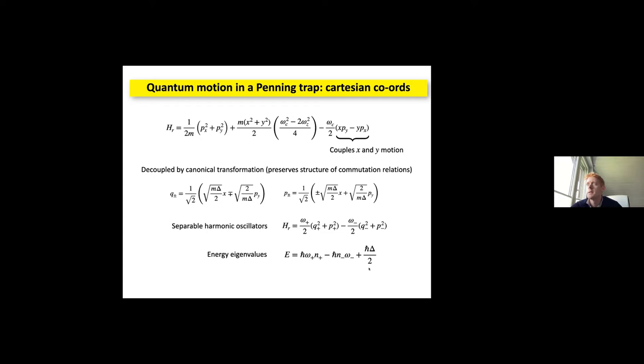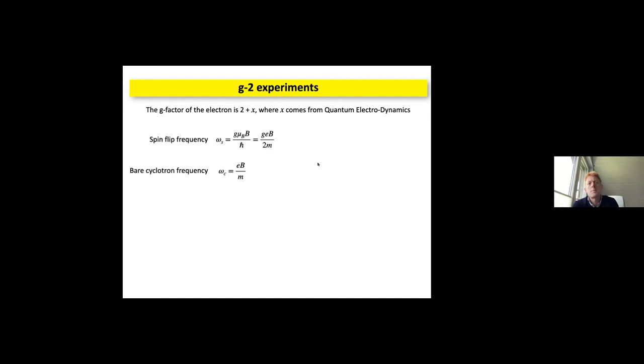Okay, so now let me come to the first set of experiments that have been done with Penning traps, or one of the key early experiments that were done. And that's what we call g-2 experiments. And they're very famous. They've been done with a number of the fundamental particles, but probably the most fundamental, when you directly look at it from a student perspective, is that of the electron, right? So let me explain the g-2 measurements of the electron. And what you know about the spin g factor of the electron is that it's 2 plus some amount. And this amount comes from quantum electrodynamics, right? You knew that it was 2.002 something something something.